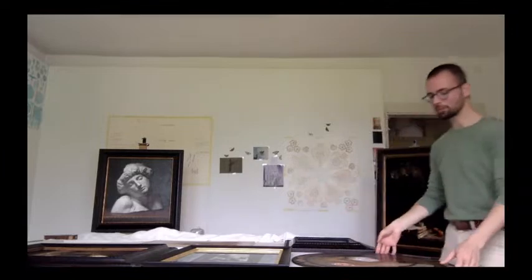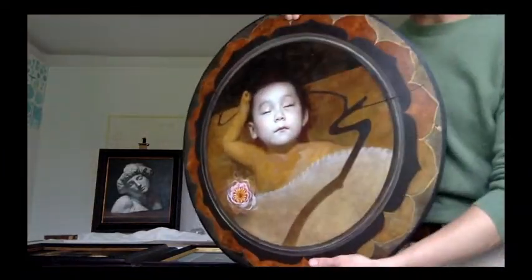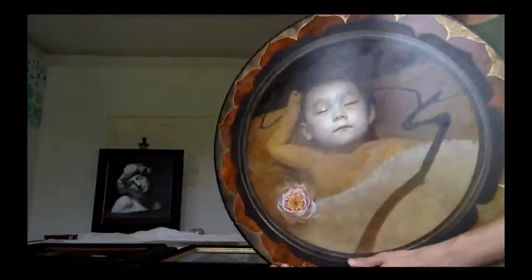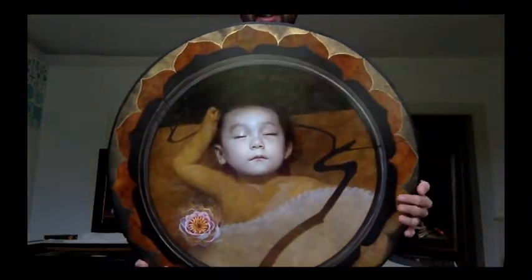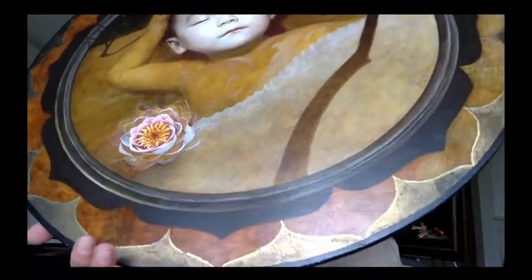Two more. Let's go with this one. This is not academic. This was a work that I did after, one of my personal works. Well, it's a trip. This camera is inverted for me, so left is right and right is left. There's gold leaf around the edges, which was fun to do.